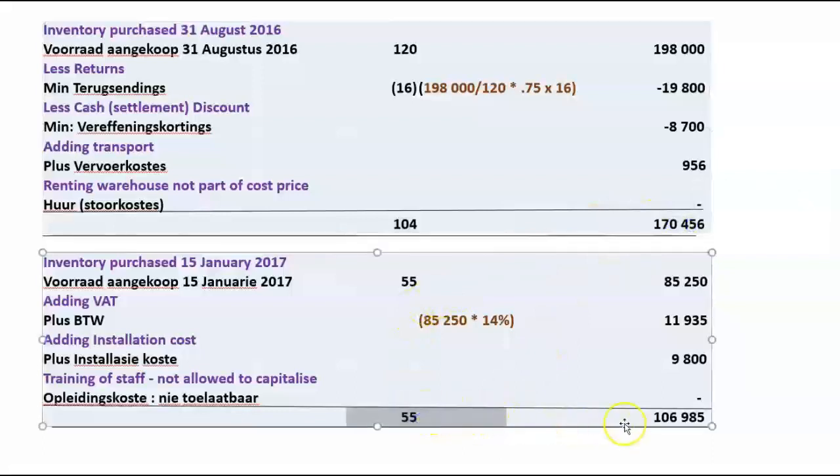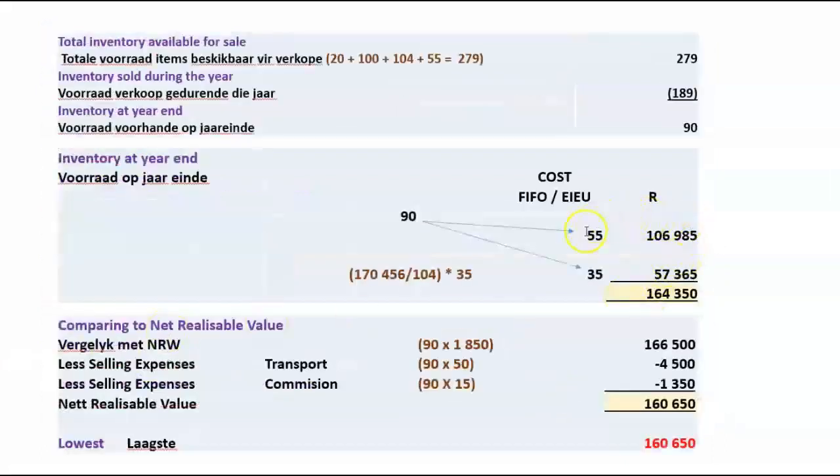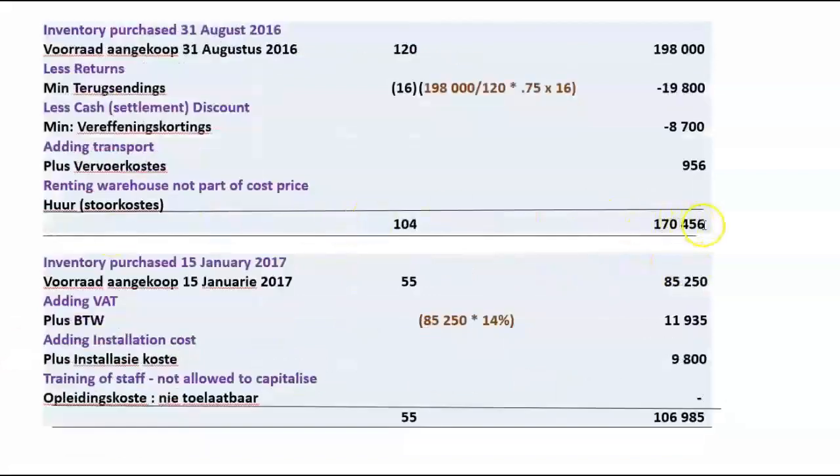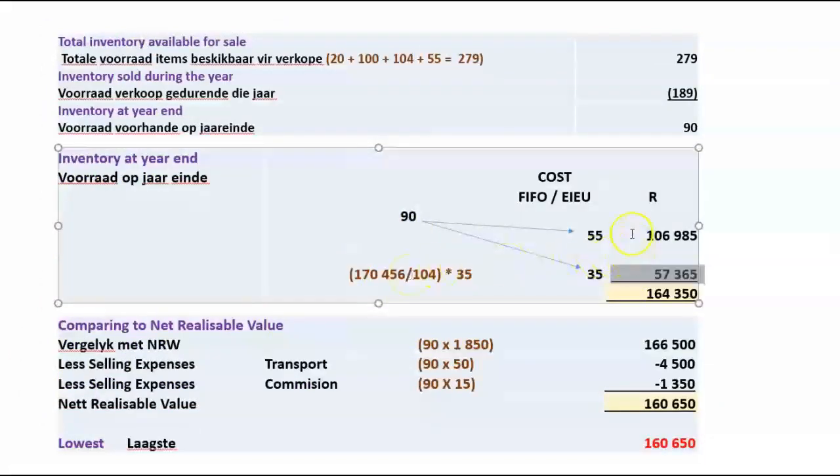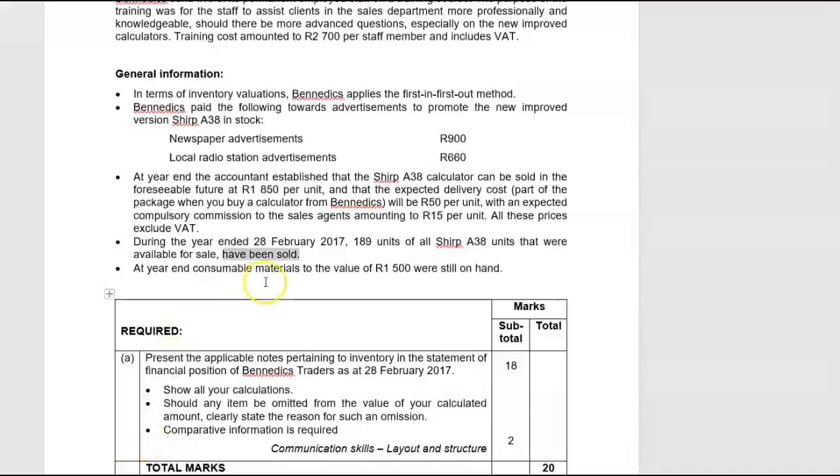We know that the 55 units cost us 106,985. 35 units cost us 170,456 divided by 104. That will give us the price per unit, multiplied by the 35 units on hand, and that gave us a cost price of 57,365. So the cost price of units on hand at the end of the year was 164,350 Rand. At year end, we know that we have to perform the net realizable value test.